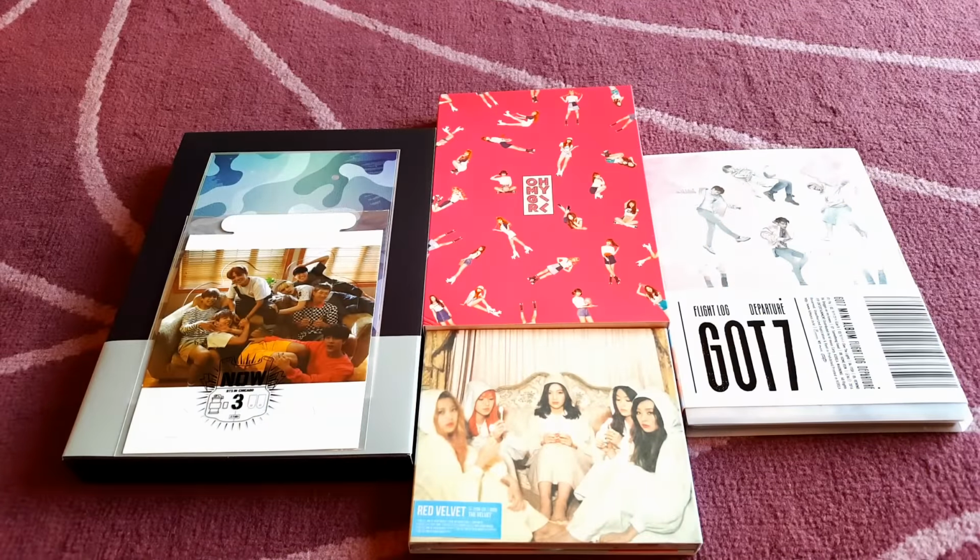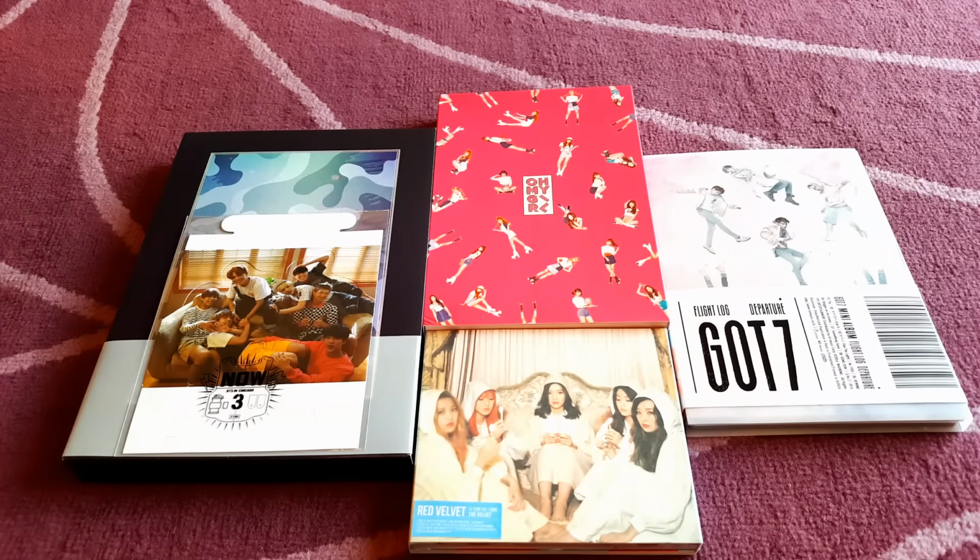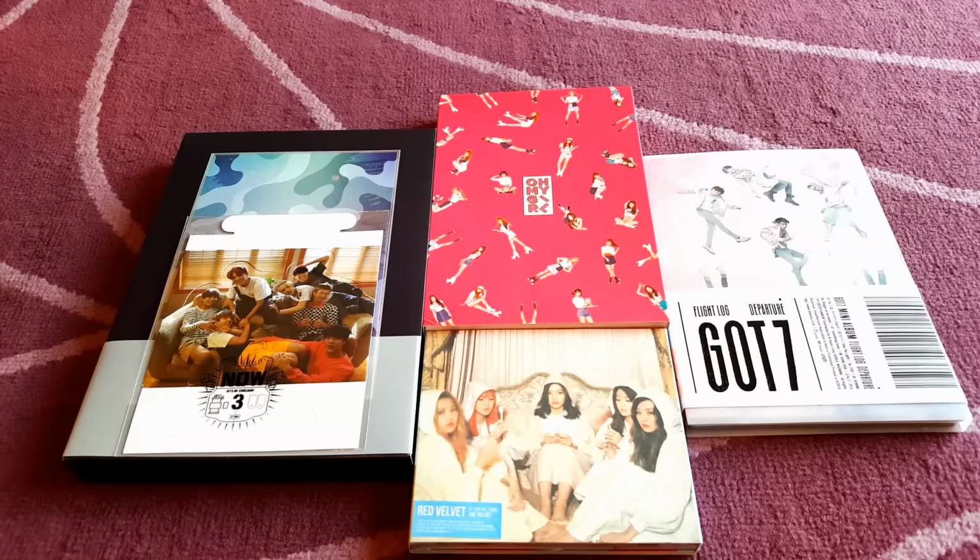So I don't know what it is, if there's like some magic that's going on with Catch Up CD that they just can ship out things faster. I don't know, but I just don't see any reason to go to anybody else unless you're one of those people that just has to have freebies. Or if you're one of those people that has to be able to pre-order stuff.